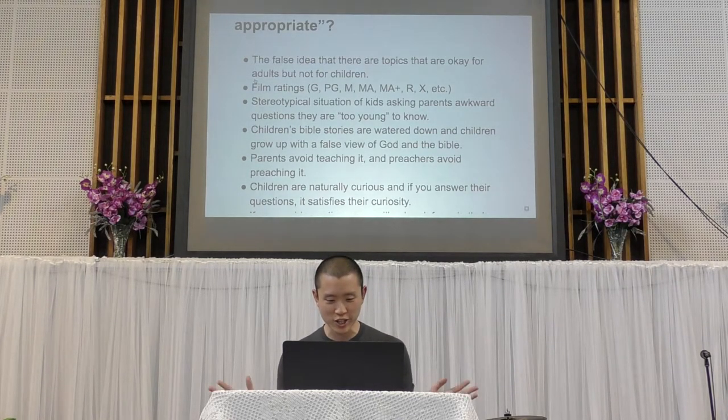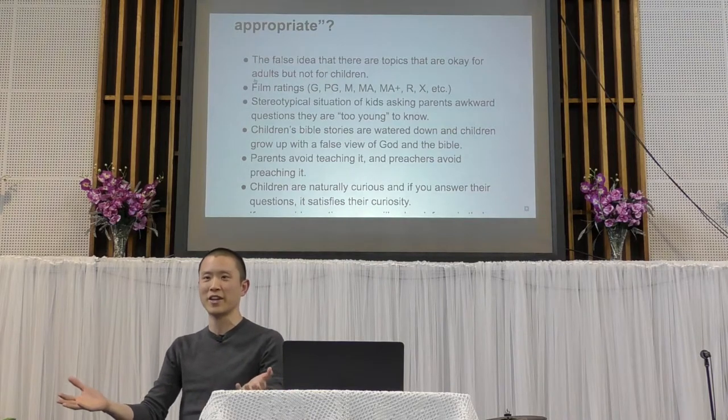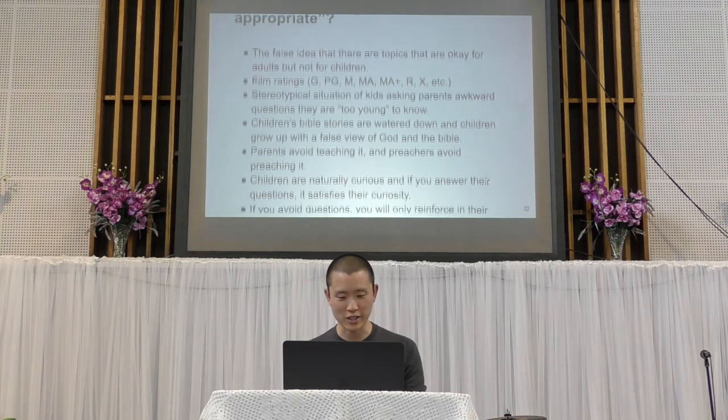Parents avoid teaching on these subjects. Preachers avoid preaching on it. You don't hear a lot of preaching on it. Why? Because it's not age appropriate. It's not for children. So you don't hear about it in the sermons where everybody's there and all the young people are there. You only hear about it where the children are not, and children grow up. Maybe it's too late for them to learn about these things.